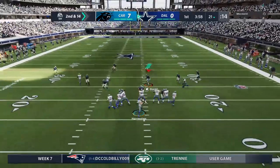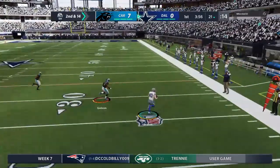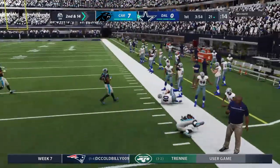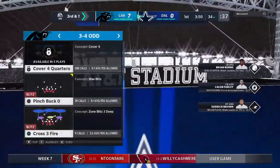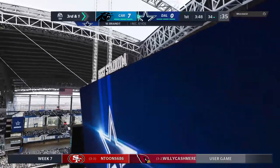Back to throw. Harrington. He's just going to dump this one off to his fullback out of the backfield. A good pickup there, 13 yards as they get closer for third down.